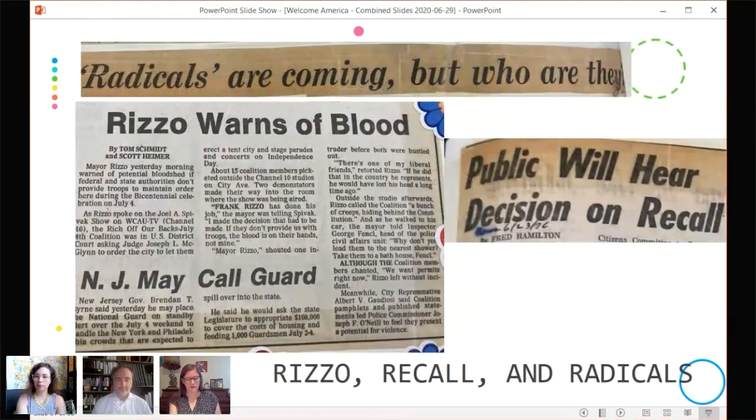Leading up to the bicentennial, Mayor Frank Rizzo, having increased taxes just after being elected in 1975, was facing a recall by opponents. At the same time, Rizzo told the press that if federal and state authorities didn't send 15,000 troops to maintain order during the bicentennial celebration, the quote, "blood is on their hands."